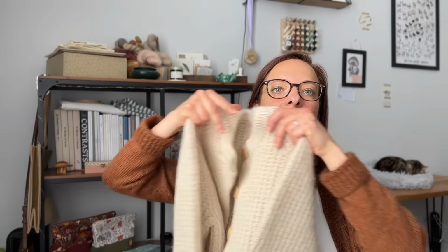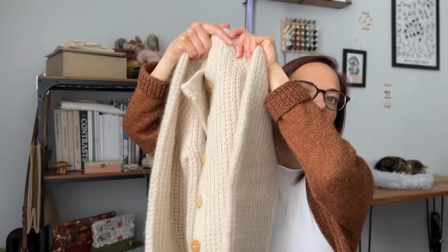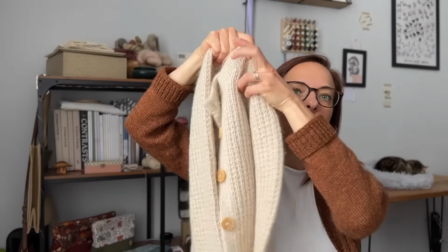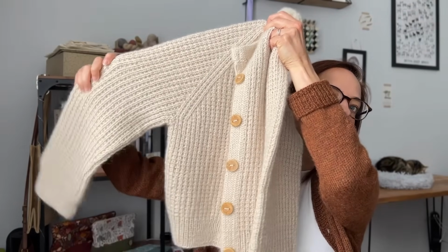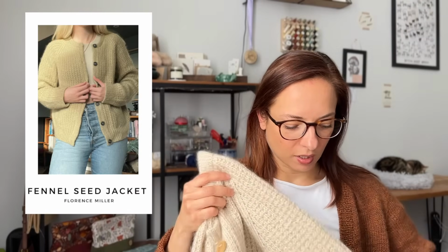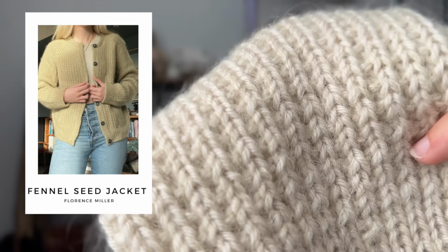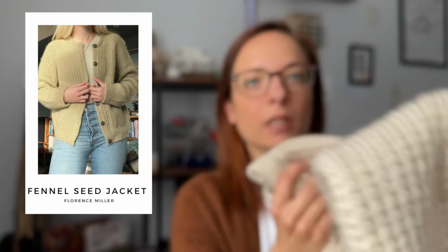The pattern that I chose is the Fennel jacket by Florence, of Handmade by Florence. And this is what it looks like. I'll put a picture here of the pattern photo, and I'll come a bit closer and show you the texture. It's broken rib. It's lovely.